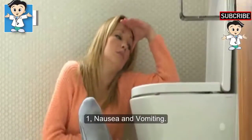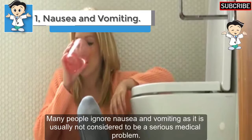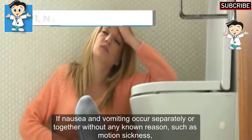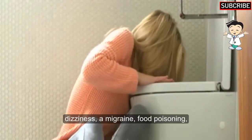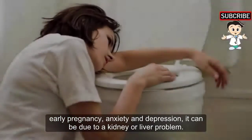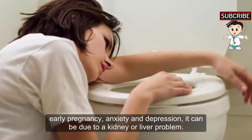1. Nausea and vomiting. Many people ignore nausea and vomiting as it is usually not considered to be a serious medical problem. If nausea and vomiting occur separately or together without any known reason, such as motion sickness, dizziness, a migraine, food poisoning, early pregnancy, anxiety and depression, it can be due to a kidney or liver problem.